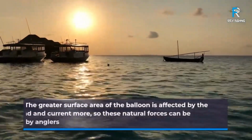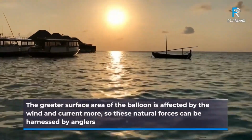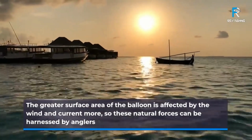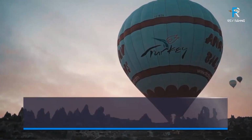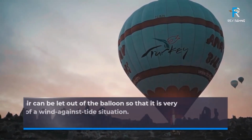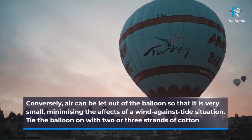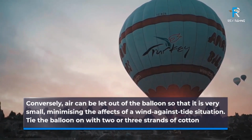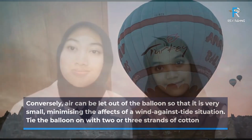The greater surface area of the balloon is affected by the wind and current more, so these natural forces can be harnessed by anglers. Conversely, air can be let out of the balloon so that it is very small, minimizing the effects of a wind against tide situation. Tie the balloon on with 2 or 3 strands of cotton.